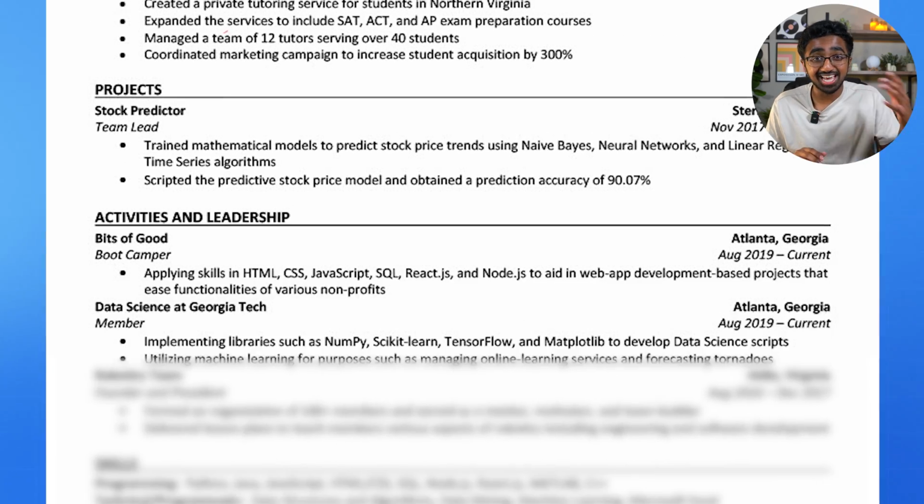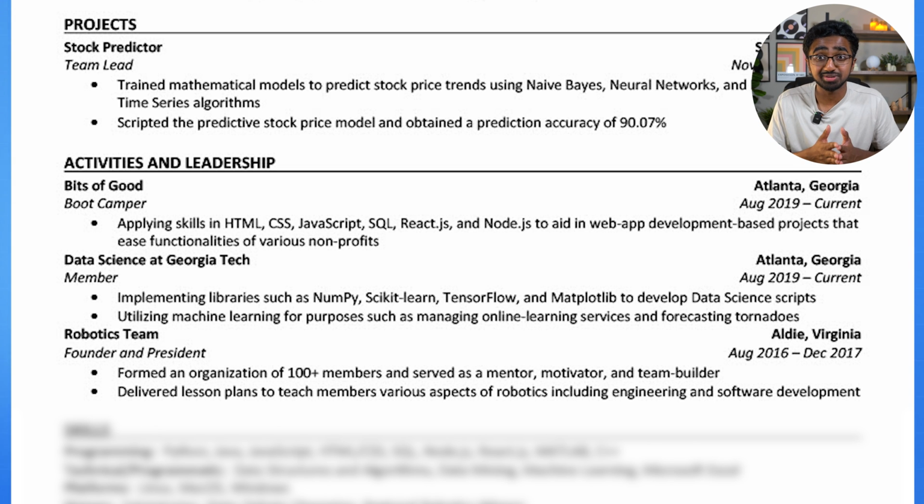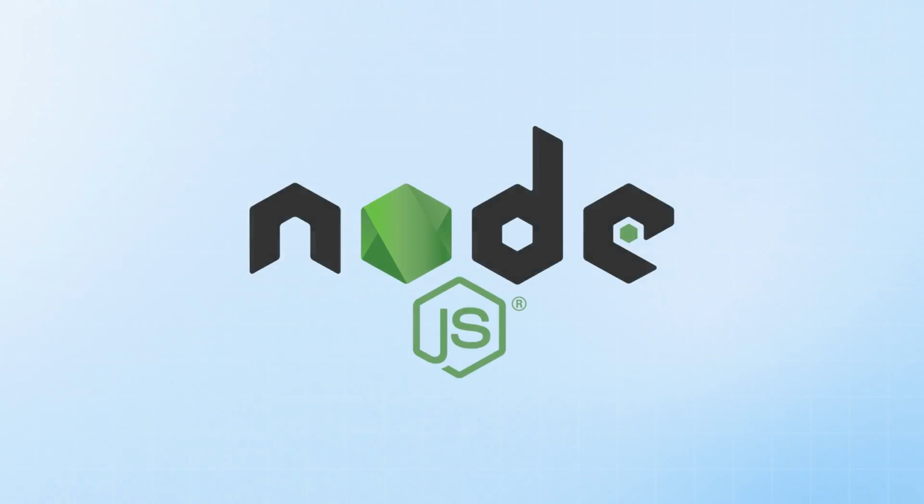The next section we got is activities and leadership. I was just trying to stack my resume with as many experiences as possible because I didn't really have any at the time, and so I included the clubs that I did. I have Bits of Good. This was a web development club. I didn't actually do too much, but I did learn some key skills which I emphasized a ton on my resume. I learned HTML, CSS, JavaScript, SQL, React, and Node, which are huge target skill sets for recruiters in the interviews for software engineering positions.